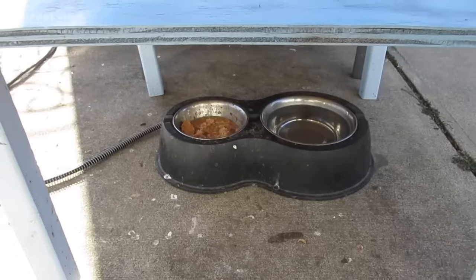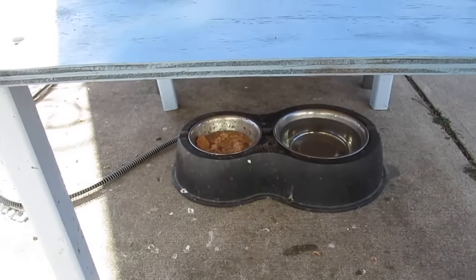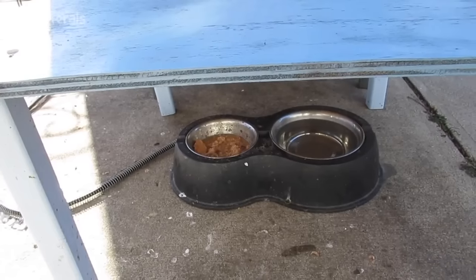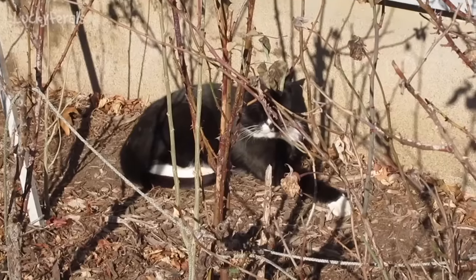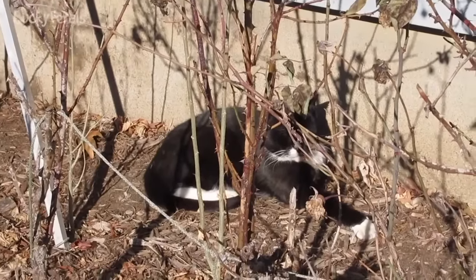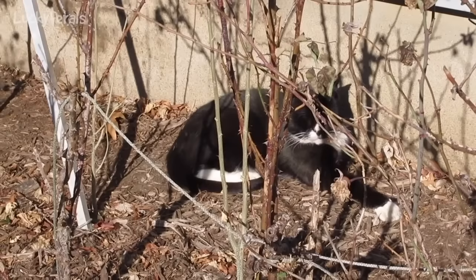Okay, I just put Hydrox's food in his bowl along with some fresh water. Hydrox is not meowing. He is not even walking up to the food, which means his belly is full. There he is hanging out in the sun. Don't forget his black fur absorbs heat also, so I'm sure he's toasty warm right there.